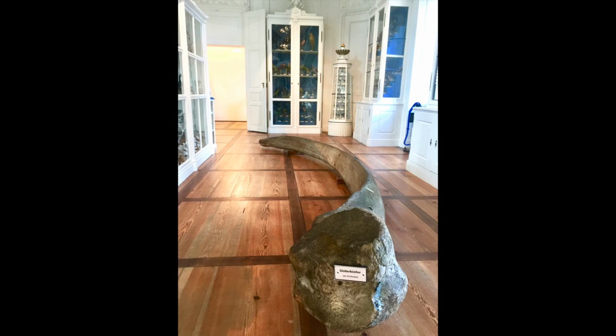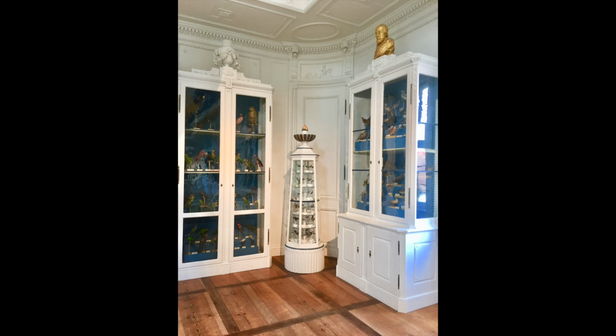If we step carefully over the whalebone, we can walk into the corner of the northern aisle, where we'll find two adjacent wall cabinets containing a colourful selection of parrots, and in between them, a small, obelisk-shaped freestanding cabinet, which holds a remarkable selection of hummingbirds.